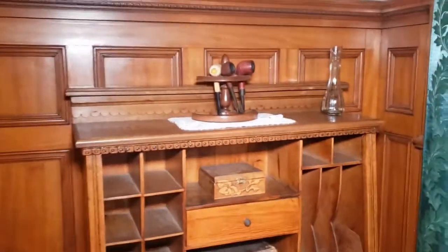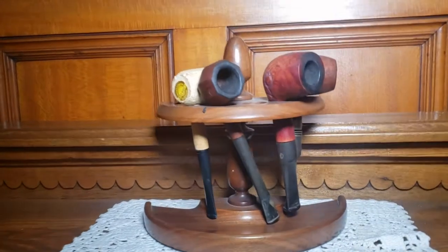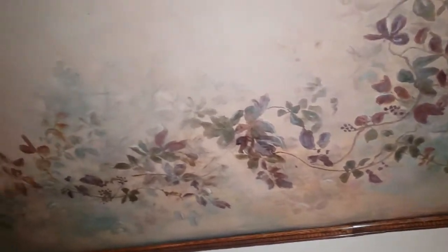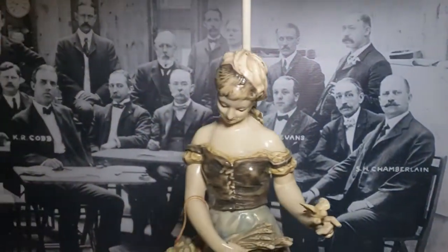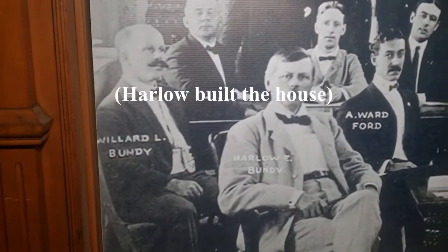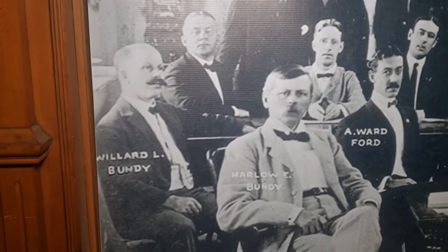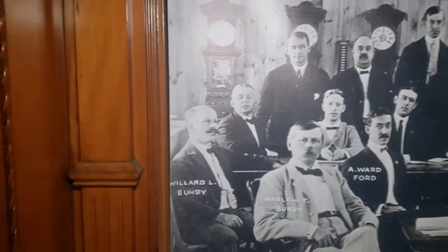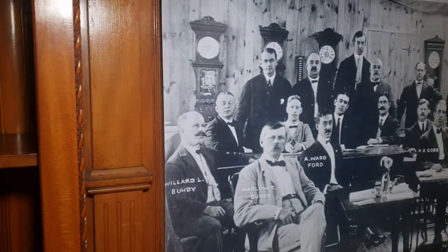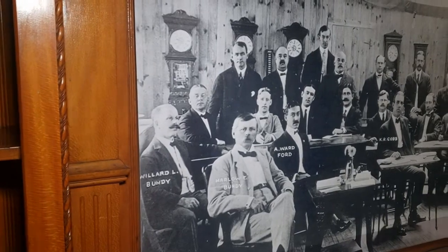Look at this desk. See how there's designs. Wow. So guys, here's Harlow Bundy right here and Willard L. Bundy. These are 2 of the patriarchs of the house, I believe. I'm not sure if he's part of the Ford family, but over here it shows Willard Bundy and Harlow Bundy. Harlow was the one that the house was built for, him and his wife Julia.